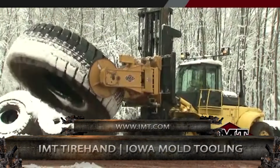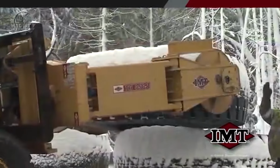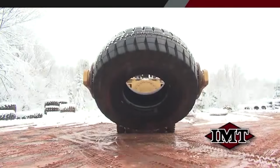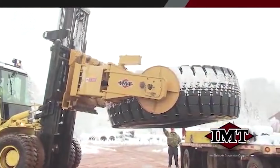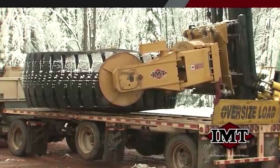Installation and rotation of massive tires on mining and construction equipment is the expertise of the IMT Tire Hand Tire Manipulator. This attachment is available in a loader or forklift truck-mounted form that can handle tires weighing up to 36,000 pounds. It also features lateral shifting, optional quick coupler attachments, plus tire and rim assembly capabilities.